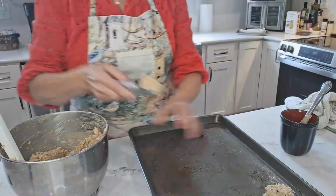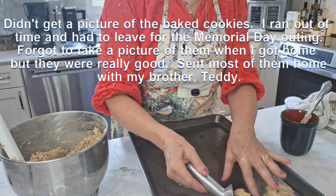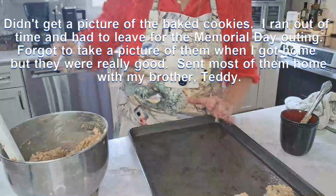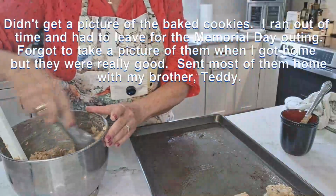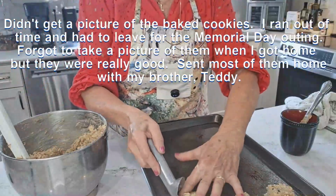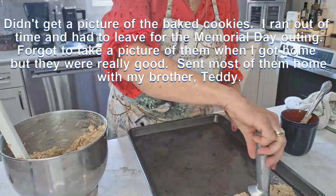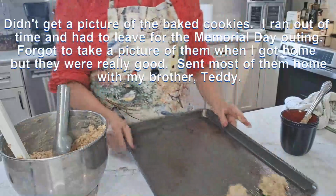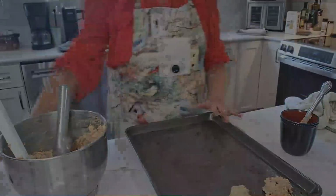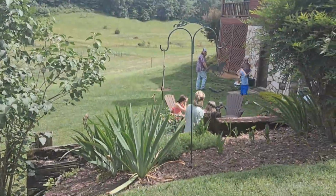So, and it says to bake 12 to 14 minutes in a 350 degree preheated oven. And mine is preheated now and ready to load these cookies. So I'll finish putting these on the sheet. Didn't know you couldn't see. And I'll get them in the oven. We got a little spark on it.